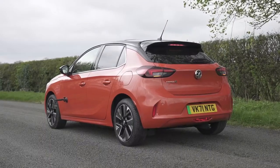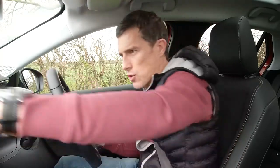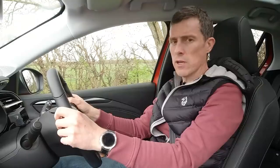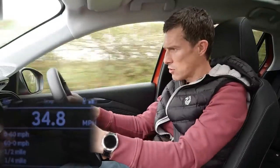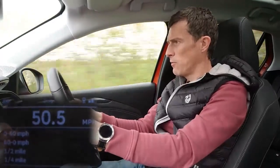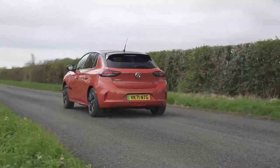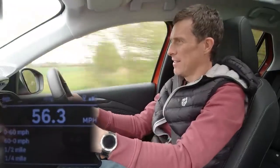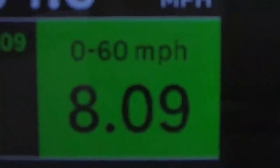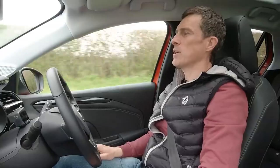Vauxhall says the Corsa-e will do 0-60 in 7.6 seconds. Well, let's find out the truth with my specialist timing gear here. 3, 2, 1, launch. No traction issues there, just took off. Steady performance. What's it going to be? 8.1 seconds. And give it one more go. Off we go. Ooh, launcheroo. What's it going to be? What's the time? 8.09 seconds. Not quite as quick as they said, but not slow either.